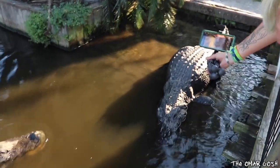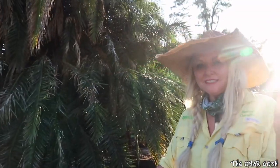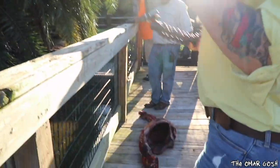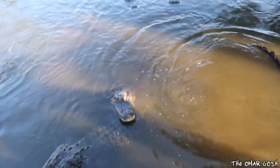You don't think they're going to fight over it? They might, but that's kind of an exciting thing for crocodiles and alligators to do. We don't encourage their fighting, but if they want to take it away from each other, with this piece of meat being as big as it is, it's going to take a little cooperation for them. I don't call it fighting. I call it cooperating.